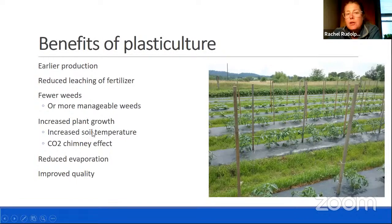Increased plant growth. So again, that soil temperature is big, right? Keeping those roots nice and warm. And then there's also this really interesting chimney effect, right? This CO2 builds up underneath and, right, plants need CO2 to grow. That's part of photosynthesis. And so these little holes send up a little bit more CO2 than what would normally be happening. So it's kind of directed CO2.